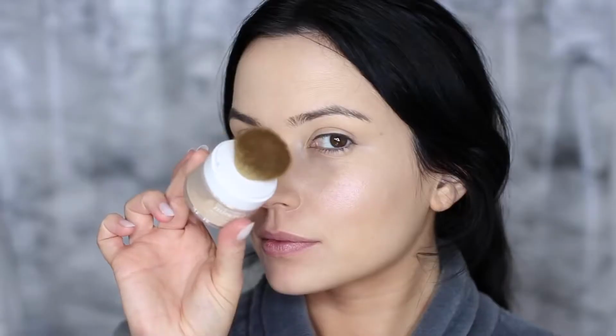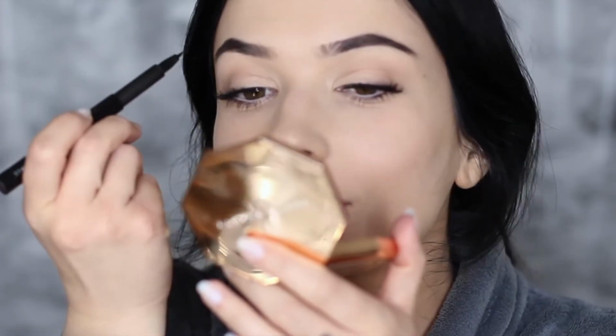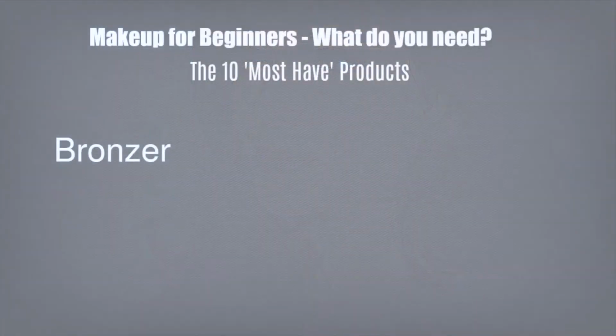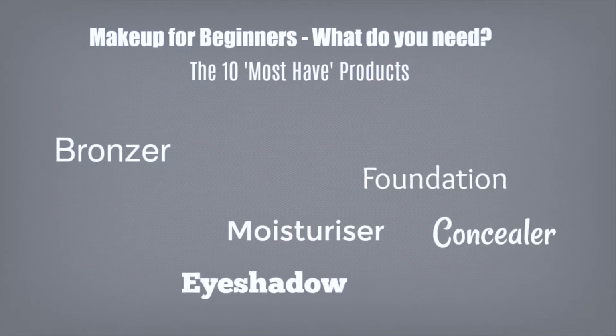With so many products being shown on screen all the time, it can be tricky to know where to start. So I thought that I would talk you through some of my top 10 must-have products for beginners and the basics that you need in your makeup bag to create any makeup look.